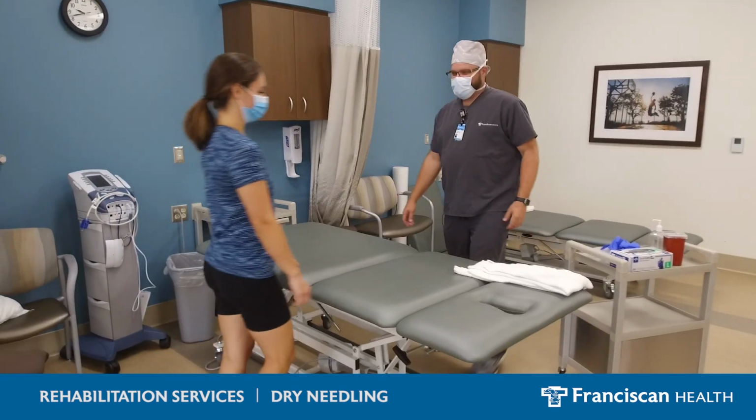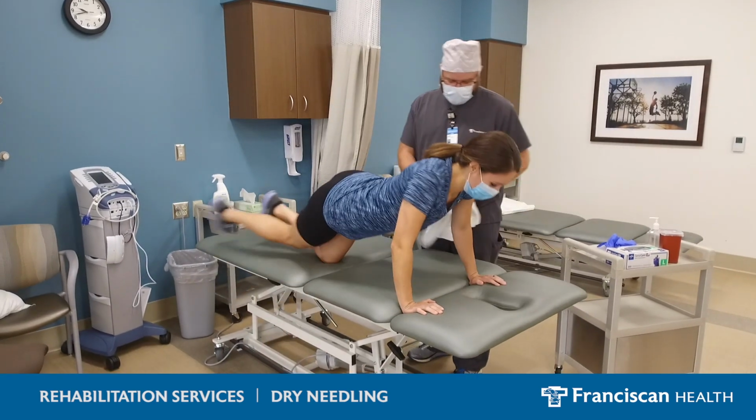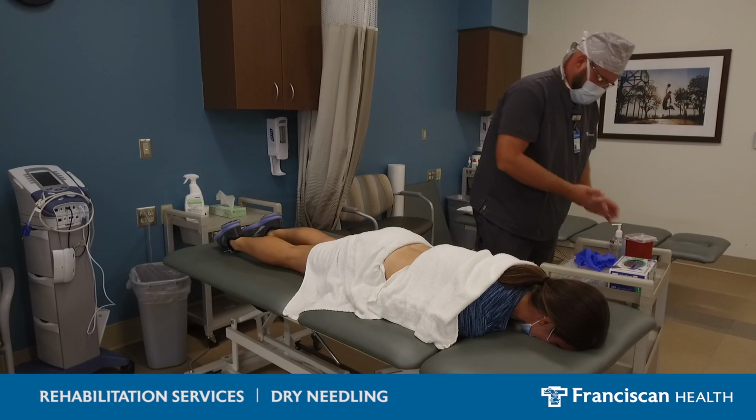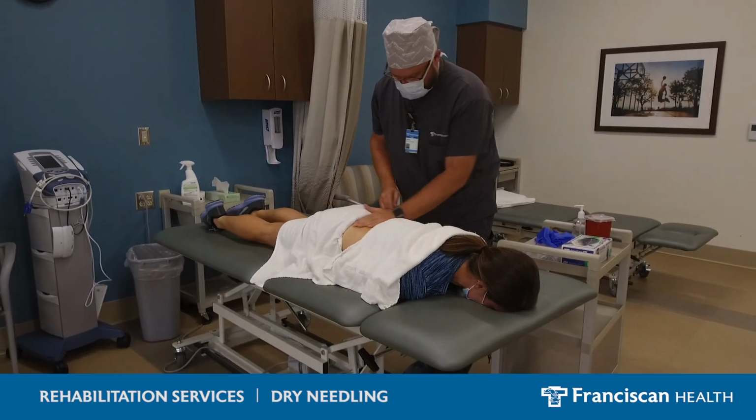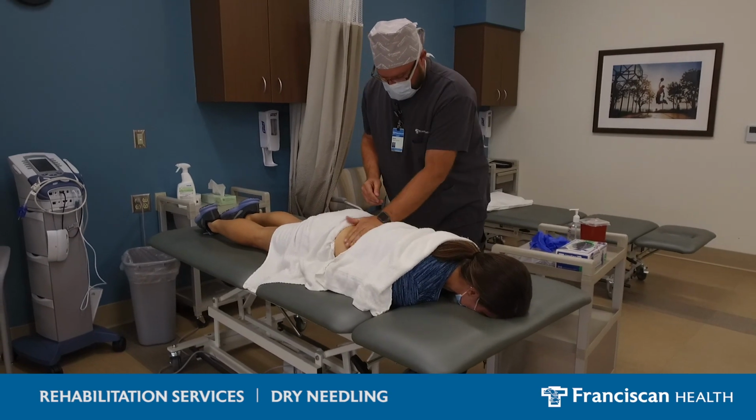Dry needling consists of the utilization of filament-type needles, very thin needles, and they are inserted into the body, into certain muscle groups to try to release pain, tension, discomfort. It helps with flexibility. It helps with neurologic symptoms and things like that that are associated with chronic long-term type pains.